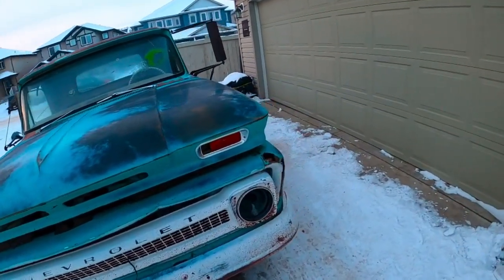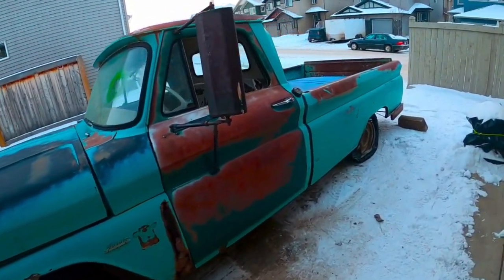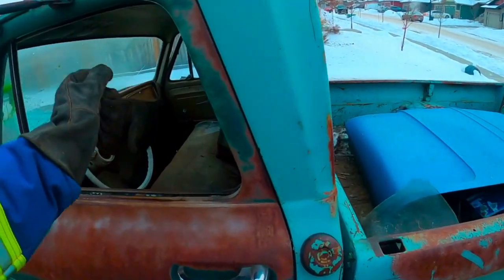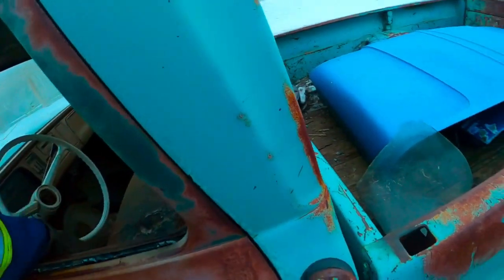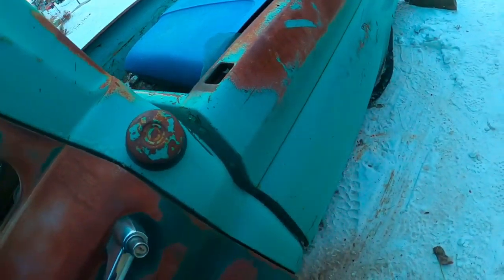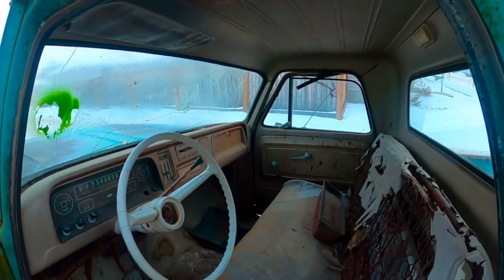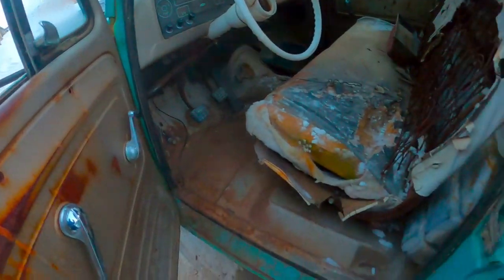So I've had a chance to take a little bit of a look at it this morning while the neighbors are getting ready to go to work. I don't really like doing video with people around. But anyway, we're missing the driver's side window. I don't know how much you know about these old trucks, but the windows are the same passenger side and driver's side, so I'll take that passenger side window out and put it over here. I'll explain more of that in a bit.